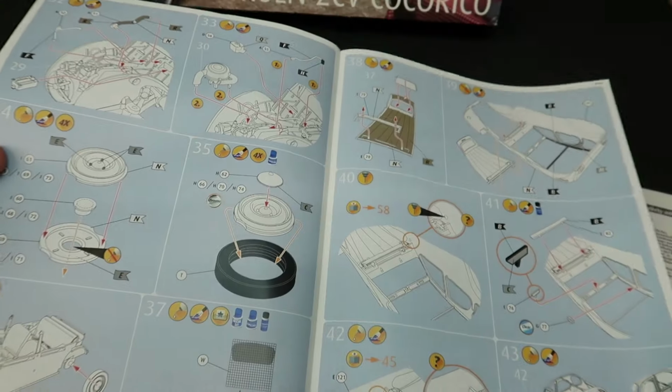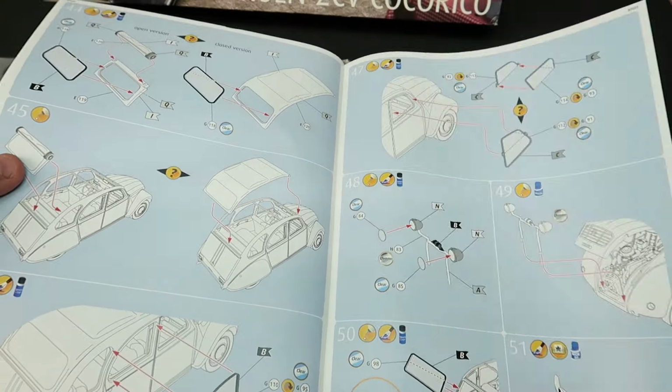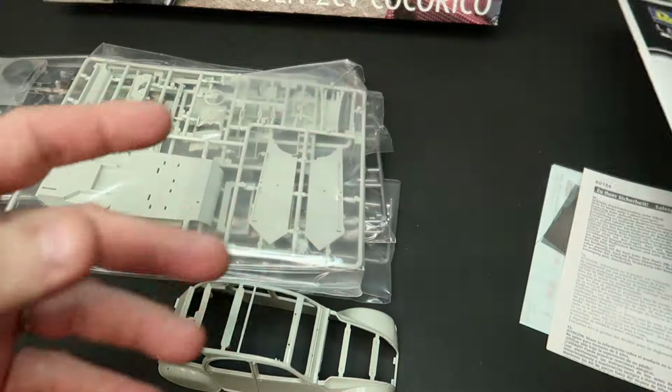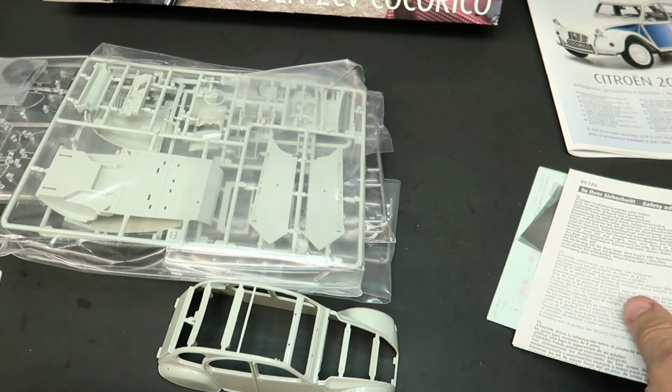I'm looking to sell my Beetles. I'm just never going to get around to it. My life has changed directions and stuff like that.